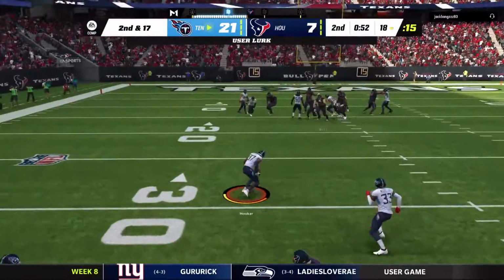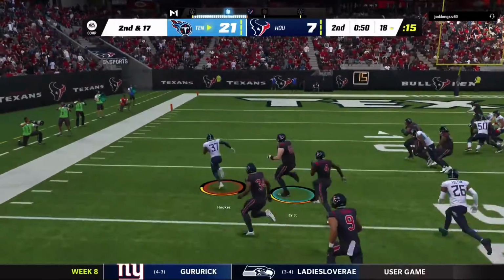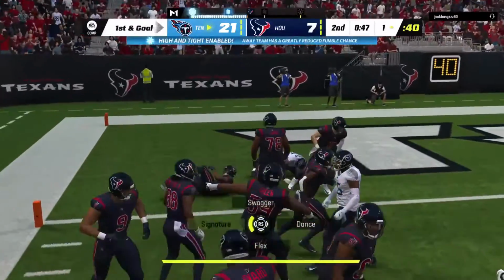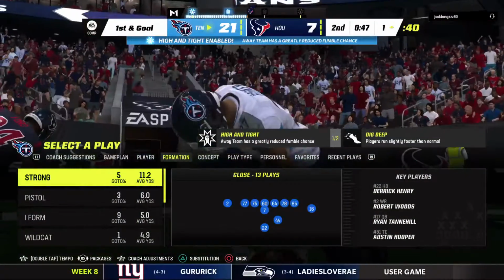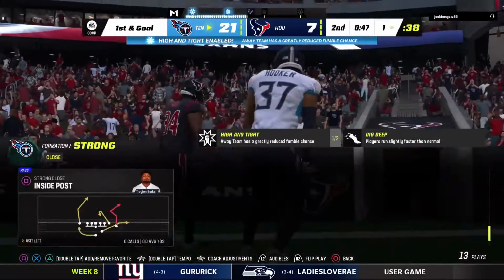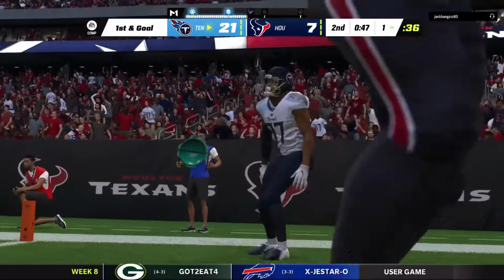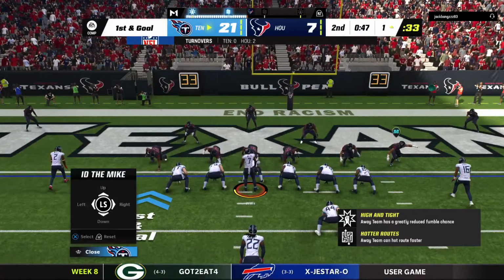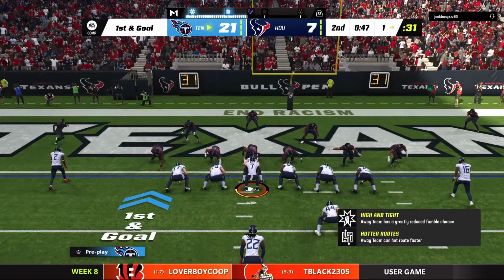All right, rifles one, and that's going to be intercepted. Picked up by Amani Hooker. And he is not quite going to make it all the way in. They'll mark him down right about the 1-yard line. An unfortunate sequence there, trying to get points before intermission, but now the interception, and their opponents have a chance to possibly pad their lead.